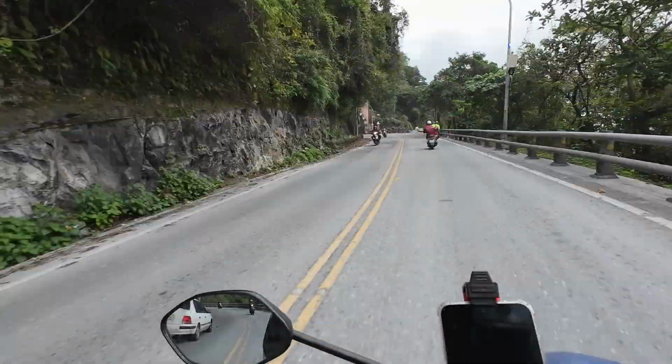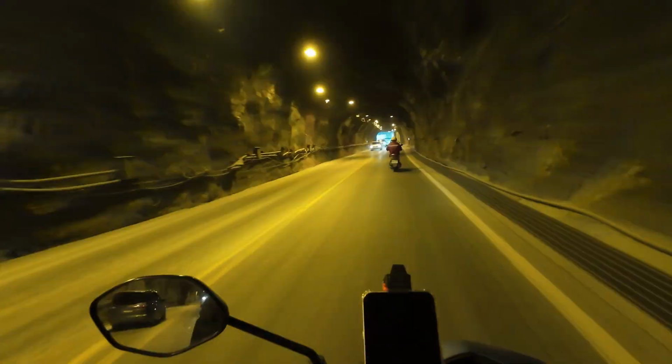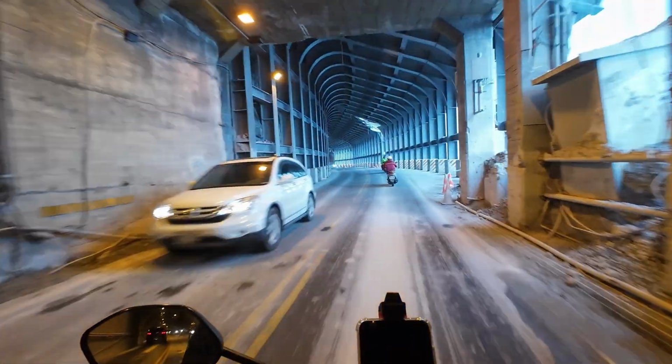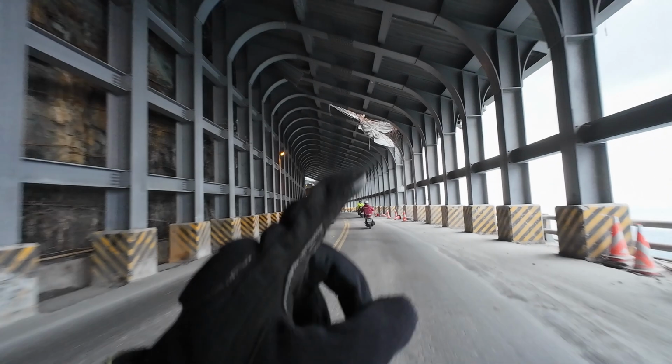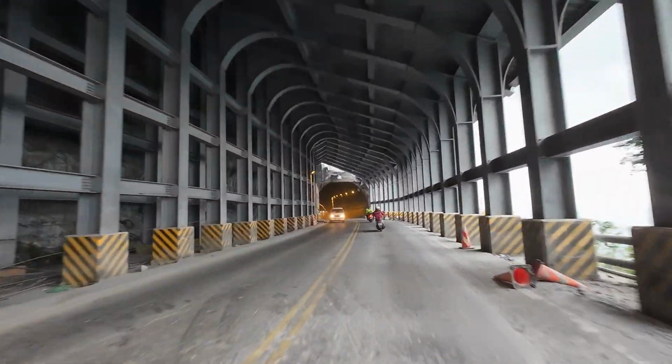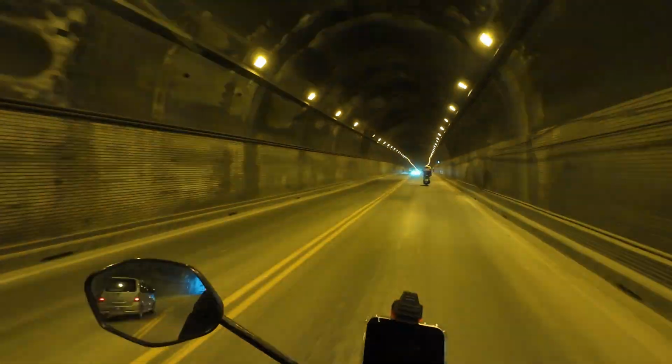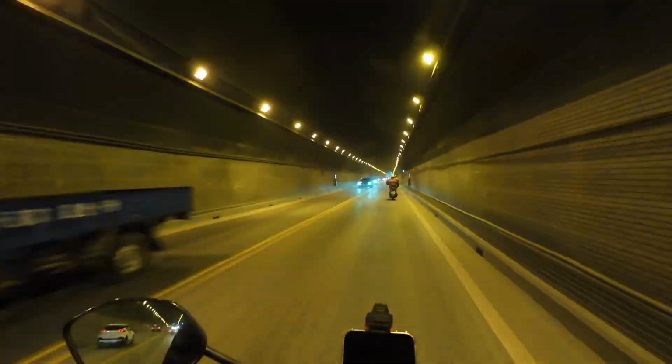You can pretty much speed through it, and once we enter the second part of the road, you will see more damages. You will see bigger stones, bigger rocks at the side of the road, and also some of the covers and shelters are being punched open by big rocks.